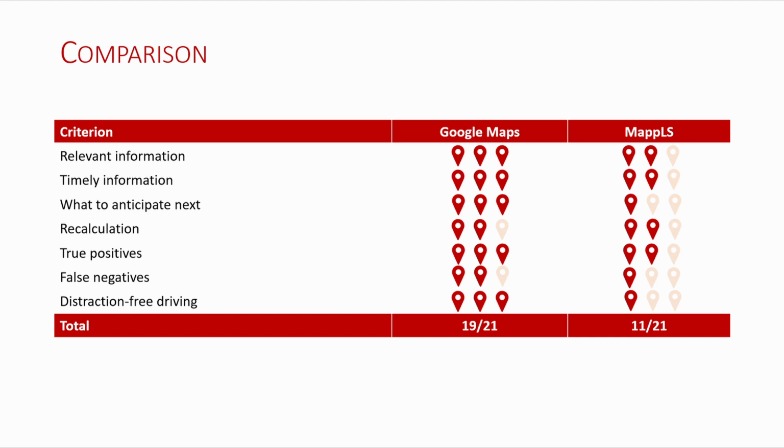Whereas with MappLS, a lot of times, as you have seen in this video also, it simply doesn't tell when to exit a highway or when to enter a highway. A lot of times that is a problem, and that is the reason why it scored very poorly, because you have to actually look at the maps far more often and not just rely on what it is saying.